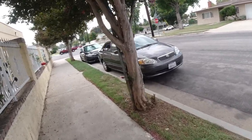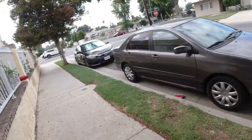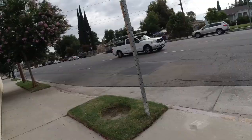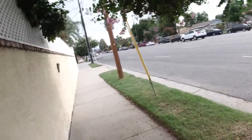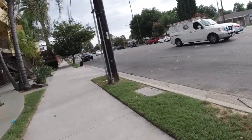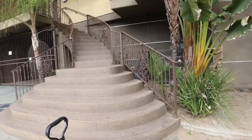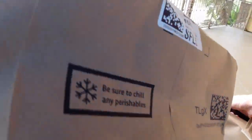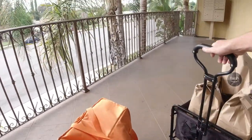But I get it, that's the price of the job. That's why this isn't considered easy, and you are gonna work for your money. It's probably gonna be some stairs I get to go up to. All right, so the fun continues. You can see, let's go up there. Good times. Good times.